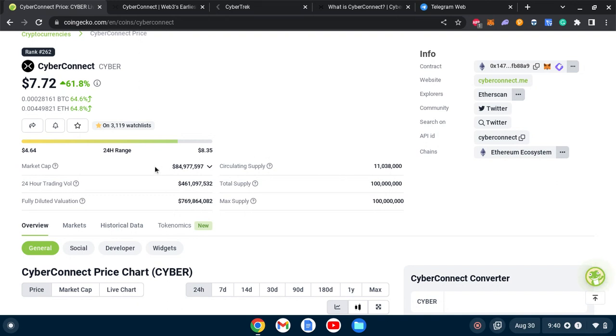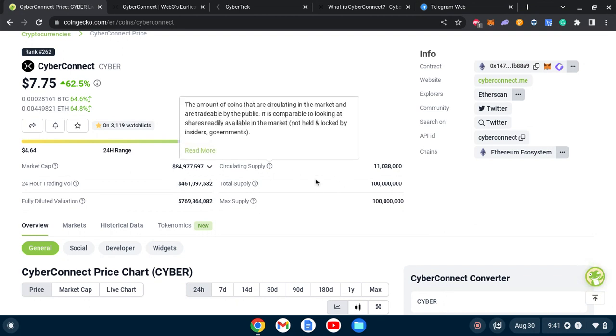The market cap is nearly $85 million, and the circulating supply is nearly 10%, 11% of the total supply. As you can see here as well, the fully diluted market cap is nearly 800 million, out of which $84 million is the current market cap. Two things which are very essential to understand here: first the valuation of this project, and then the importance of decentralization regarding this project.